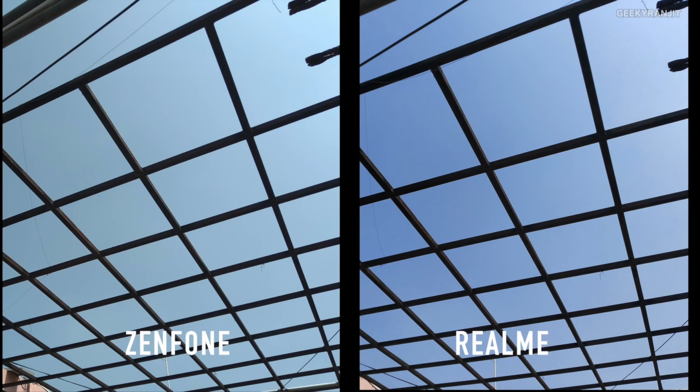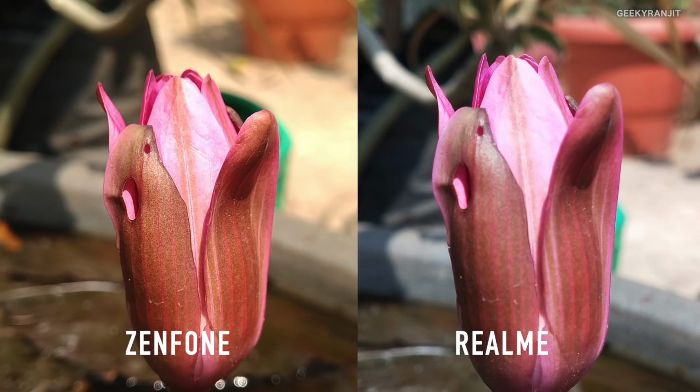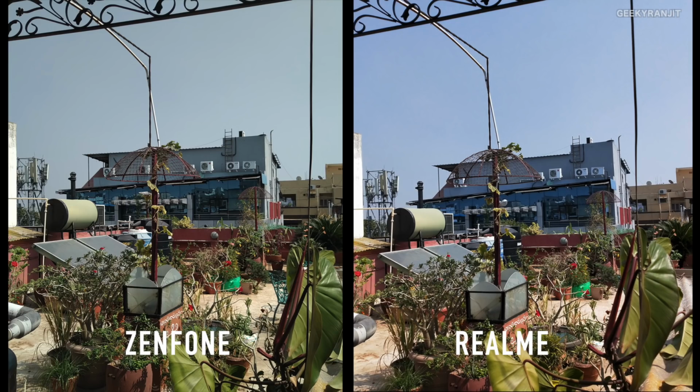One thing I noticed when the sky is coming, I definitely prefer the picture of the Realme. The clouds' color is produced better on the Realme. But here is one more picture, and both of them look pretty good, but when we zoom in 200%, definitely the Zenfone is a lot sharper.